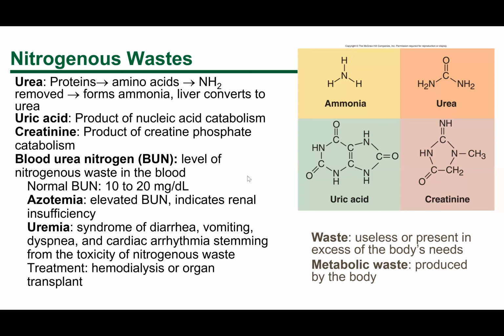And so this is something that you might check if you suspected, for example, that your patient was experiencing renal failure. So normal blood urea nitrogen is between 10 and 20 milligrams per deciliter. So that's a pretty decent range. It is obviously going to vary according to a variety of things, including your diet. So if you're eating a crap ton of protein in addition to other stuff, you might have a higher end BUN, but it shouldn't be much more than this.